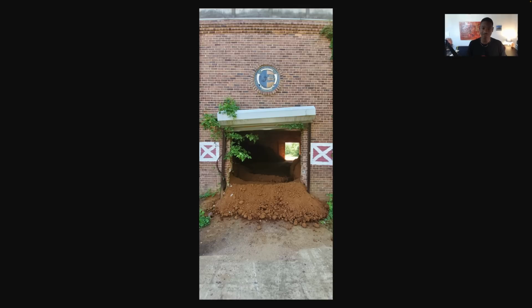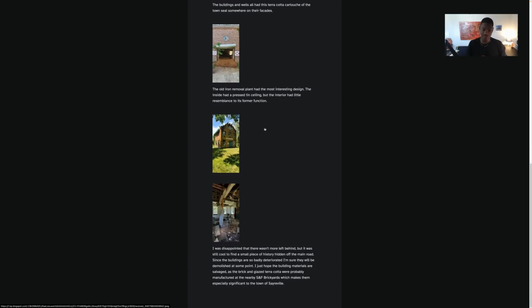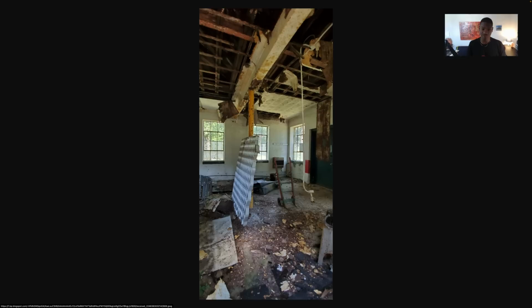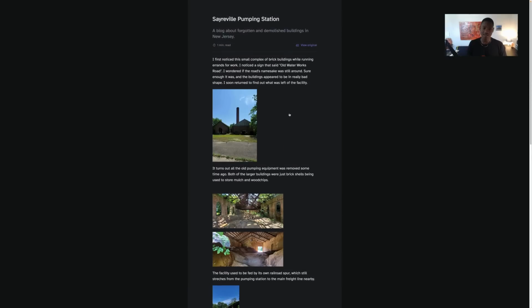Here they've put up the Perth Amboy township badge, but who knows? It could have been something different previously. I just thought this was interesting. This person, good job on the exploration, and I wonder what else is in this area that was not still standing. What do you think?